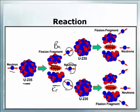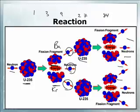If you've got another uranium-235 atom close by, it will strike this nucleus, and he will make 3, and he will make 3. So it goes from 1 to 3 to 9 to 27 to 81, etc. It happens in milliseconds or microseconds, extremely quickly.